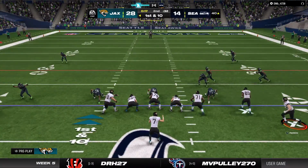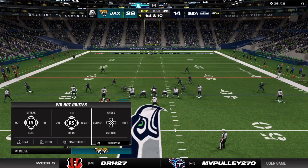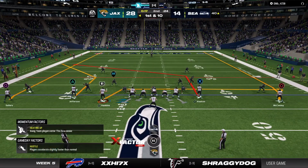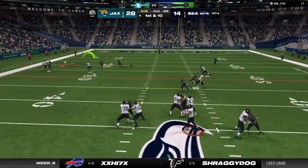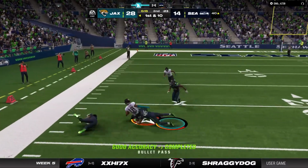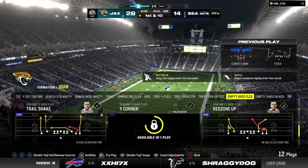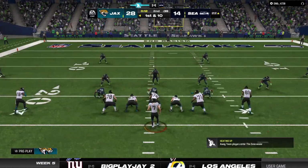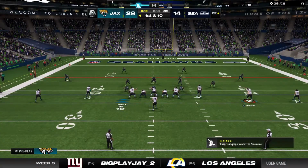They'll bring a receiver in motion left. Throwing on first down. Godwin. And he's got this to Jefferson. Now the Jags will use the second of their timeouts. So that means they're down to one remaining here as we head toward halftime. First down, Jacksonville.